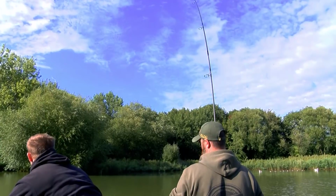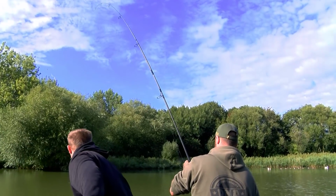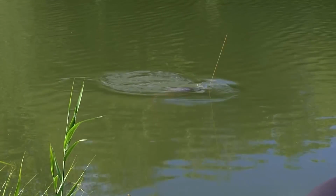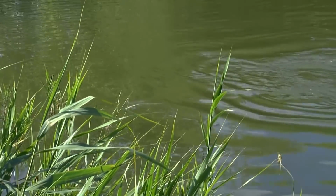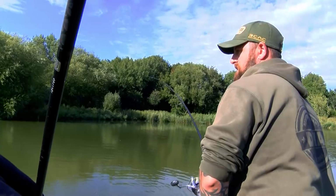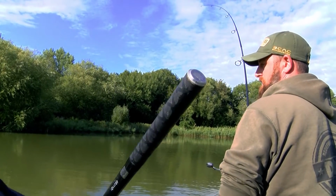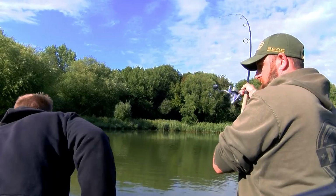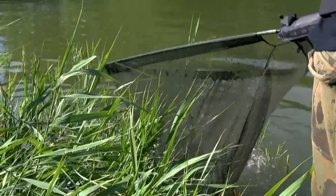So, Lee Bruce and Nathan Crowder in peg 4, doing battle here. Another common. It looks to be a nice common carp. This fish is trying hard to get into the rushes to Lee's left, but Nathan scoops the carp up and it's in the net.